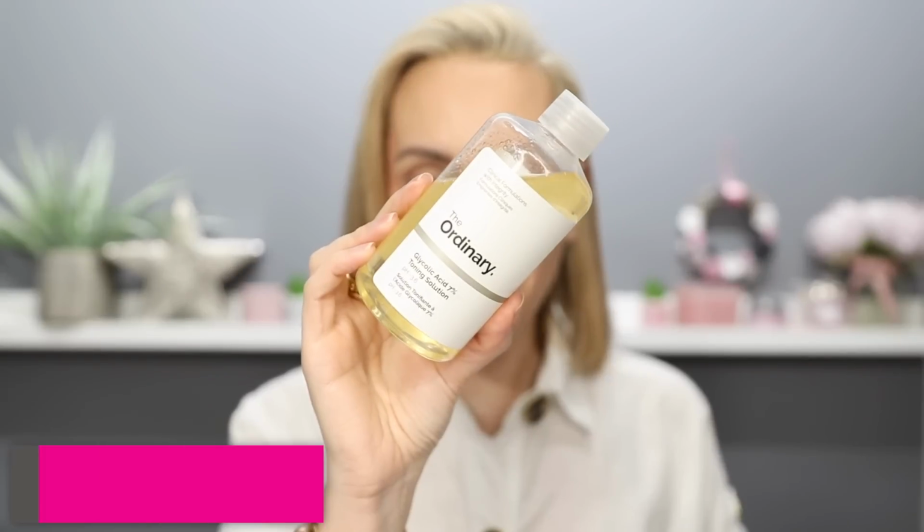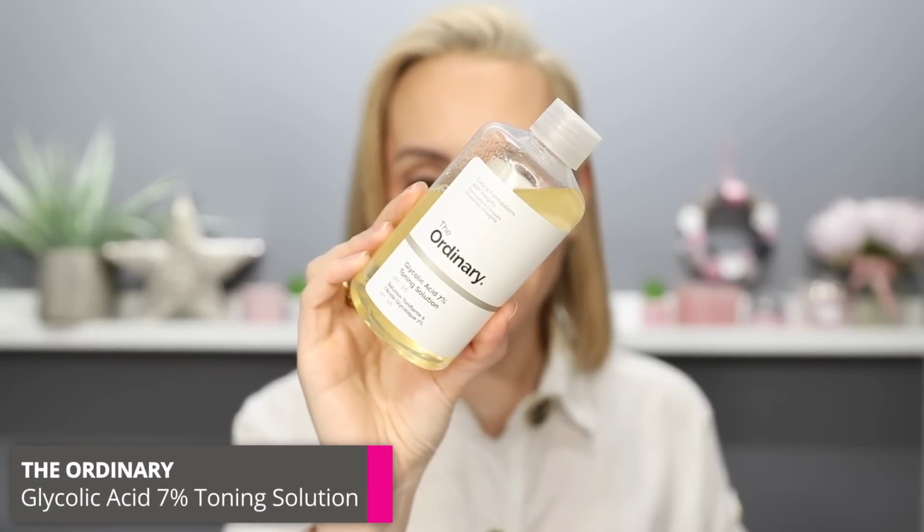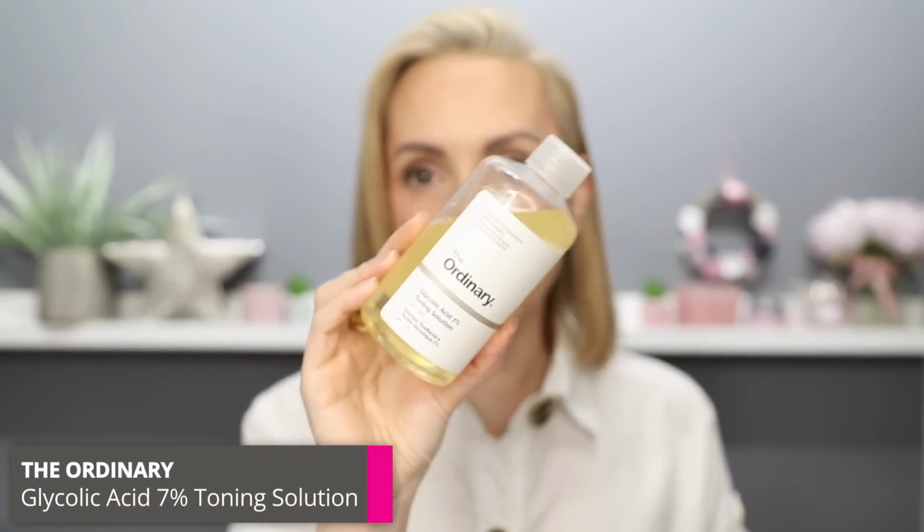Next up in acid exfoliators is the Glycolic acid 7% toning solution. This stuff is gold. I adore this, and you get a lot of product for your money. A full 240 mils. This is going to last you a long time. I use this on my body as well as using this on my face.